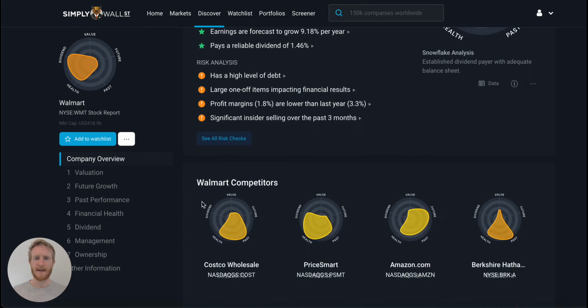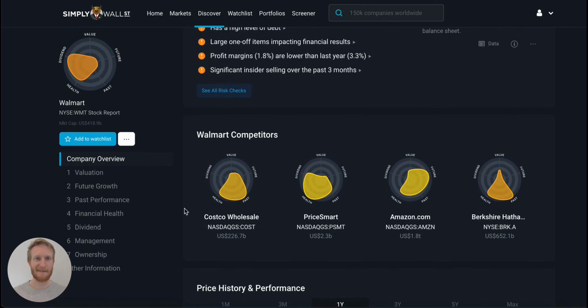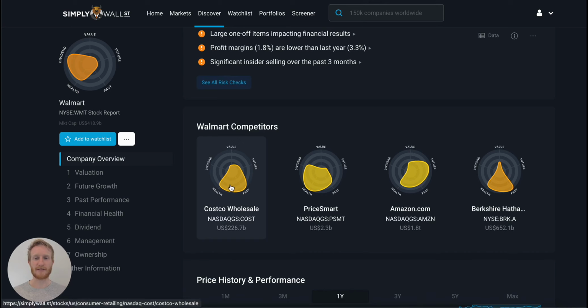Now the next bit I look at is the competitors. Even though I've clicked Walmart here, there may be better opportunities out there. So I have a quick look at their snowflakes. I can see Costco, PriceSmart, Amazon, and even Berkshire is here considered a competitor. Although these snowflakes look good, they're good in different respects. Costco and Amazon, for example, don't score well at all in the dividend. That makes sense why they didn't pop up on my original screener, because I was looking for a high dividend score, like 5 out of 6. So considering I'm looking for a dividend stock, I actually won't look at these two, even though Costco has good health, an amazing track record and okay future prospects, and Amazon has moderate health, a good track record, and amazing future prospects.